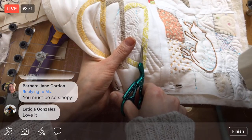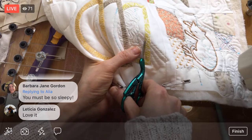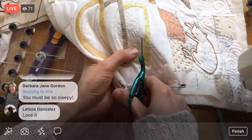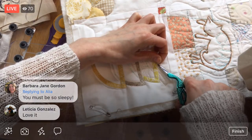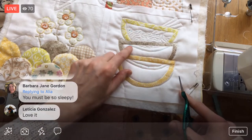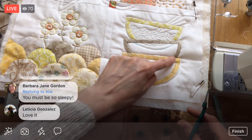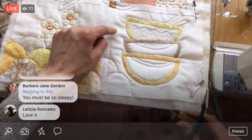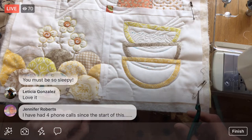Two more. Might not be the best scissors to do this. I could get a little snips out. It does the job. All right, there we are. And this will be cute once we wash that water soluble marker away though. But I love that see-throughness of it. That would be something I would like to play with a little bit more. That's cool. All right, so there's that.